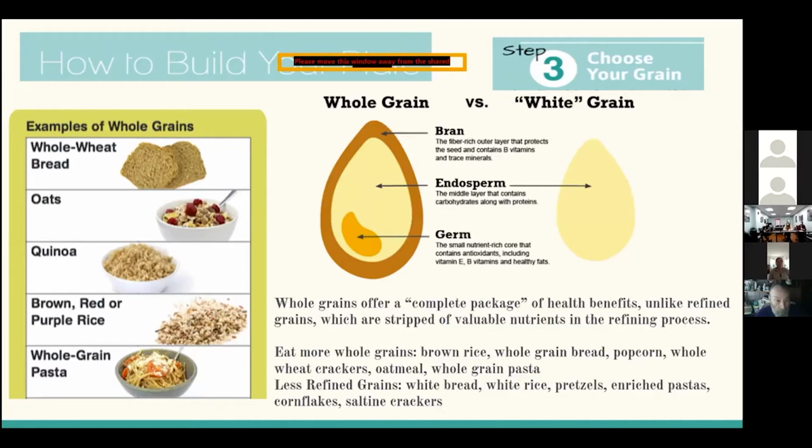All whole grain kernels contain three parts: the bran, germ, and endosperm. Each section houses health-promoting nutrients. This diagram is a great visual representation of the difference between your whole grain products versus your white refined grain products. As you can see, the white grain has the bran and germ layers stripped, leaving the carbs and wheat protein while removing the vitamins and fiber.